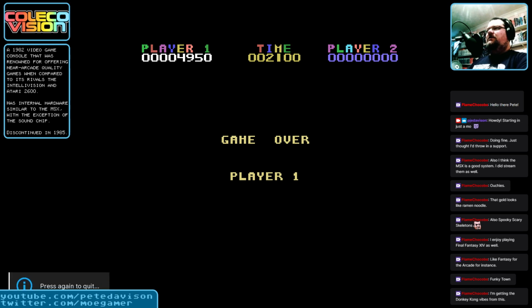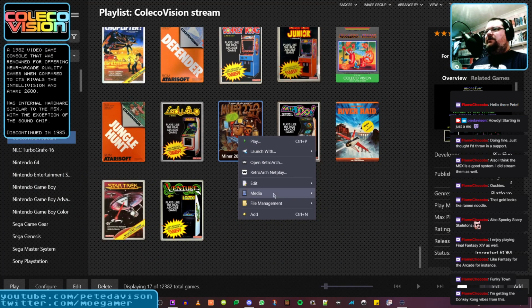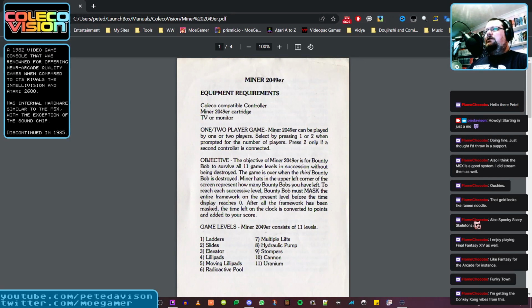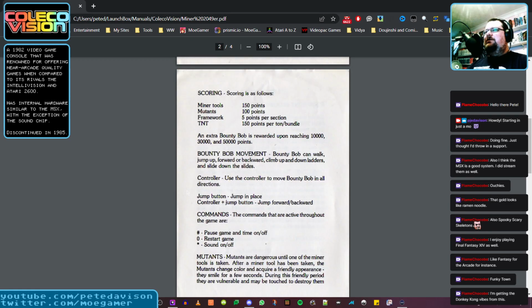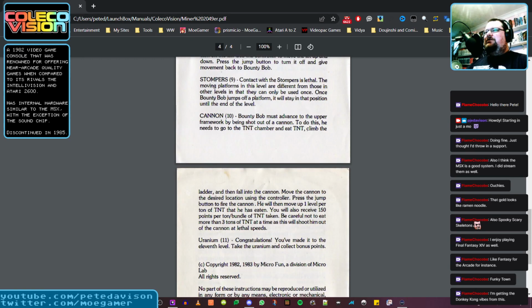In fact, before we do that, let's have a look at the manual, because I do have a manual for this. So here we are, 1 or 2 players. The objective of Miner 2049er is for Bounty Bob to survive all 11 game levels in succession without being destroyed. The game is over when the 3rd Bounty Bob is destroyed. Miner hats in the upper left corner of the screen represent how many Bounty Bobs you have left. To reach each successive level, Bounty Bob must mask the entire framework on the present level before the time display reaches 0. After all the framework has been masked, the time left on the clock is converted to points and added to your score. It doesn't really tell you the story. That's a shame.